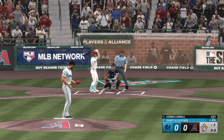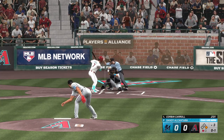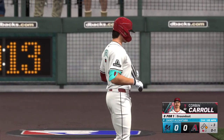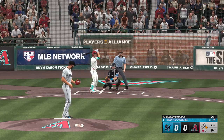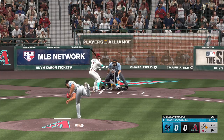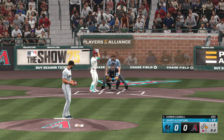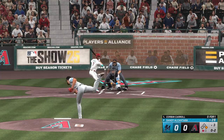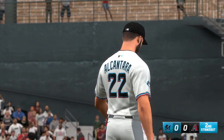Corbin Carroll stands in now for the Diamondbacks. He's 0 for 1. Delivers a pitch in for a strike at 95. Perdomo leads off first with 1 away. Swing and a miss, and he struck him out. Out number 2. Good pitch right there.